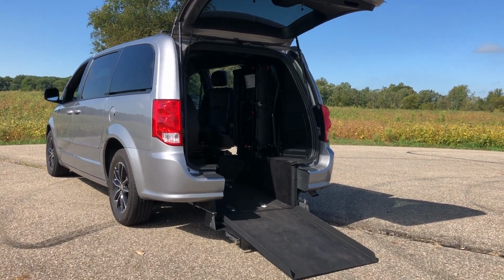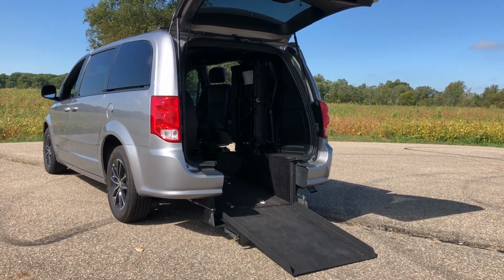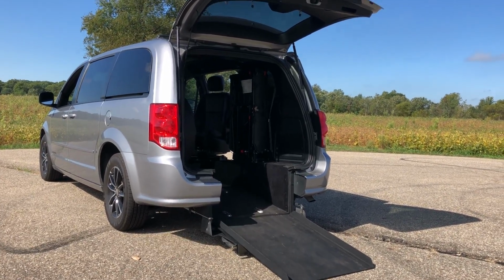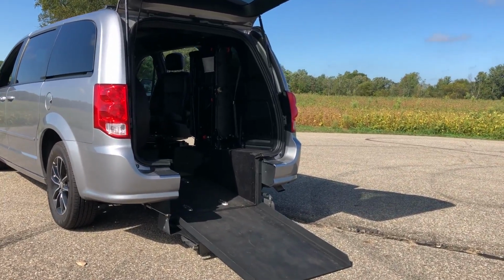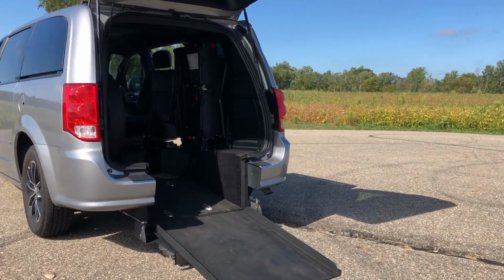And today we're looking at a 2016 Dodge Grand Caravan RT package, sporty package with cool wheels. This is an awesome vehicle, leather interior. It's got a power transfer seat on the passenger side and a third row flip and fold seat as well.